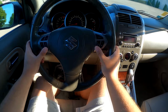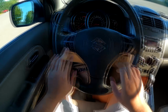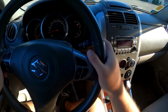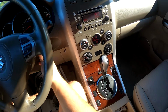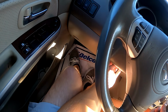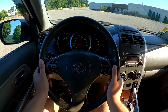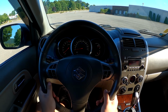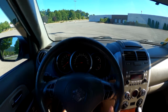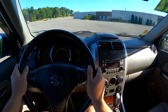Alright, so you got all your radio controls on here, as well as the cruise control, just your volume and everything. Headlights are automatic, so that's good. Windshield wipers are right here. Let's see if I can even adjust the steering wheel? I don't even know if I can. Oh, there we go. Yep. It's the opposite though. You pull it towards you. It just goes up and down. It does not telescope. That's still okay though.